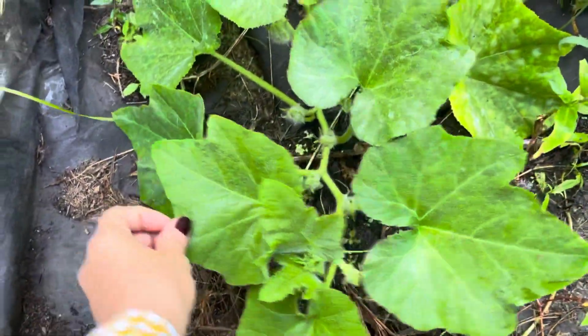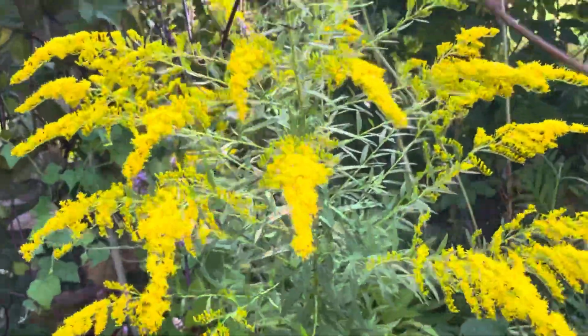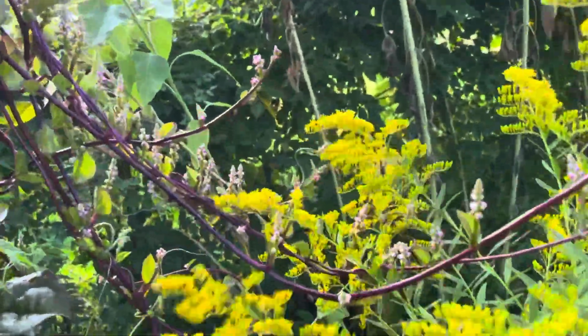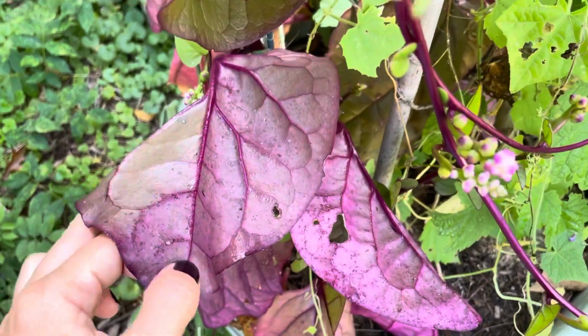Oh, this is one of the volunteers. Oh, that's something. Wait, is that something? That looks like something. I still don't, oh, that looks like a honey nut squash. We'll see. Gorgeous goldenrod. This is Malabar spinach. This is little cucamelons. There's a little one down here. Guess I'll be eating that. Look at the gorgeous. Isn't that stunning?